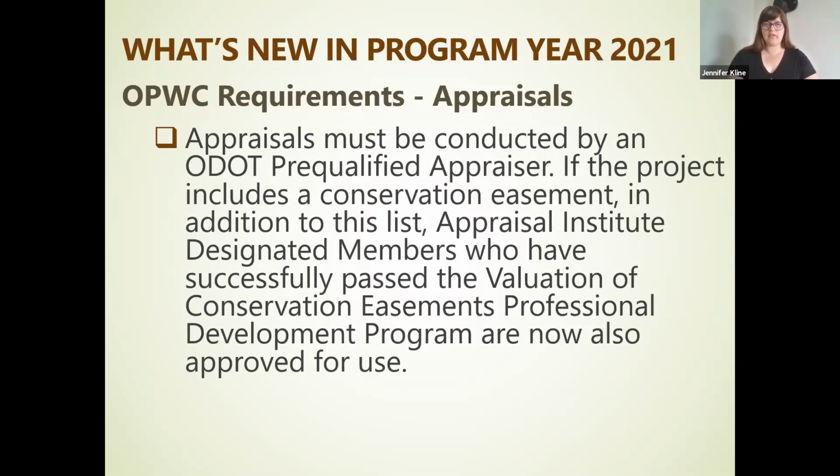Appraisers still need to be on the ODOT pre-qualified list. If you're purchasing a conservation easement, the appraiser can be someone who has passed the Valuation of Conservation Easement Professional Development Program. That is now an approved appraiser if you are applying for a conservation easement.